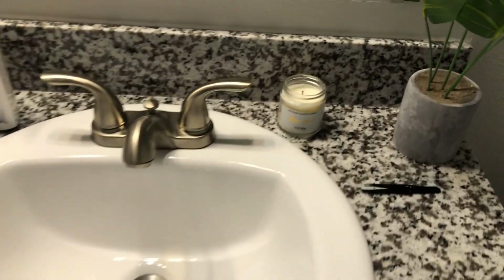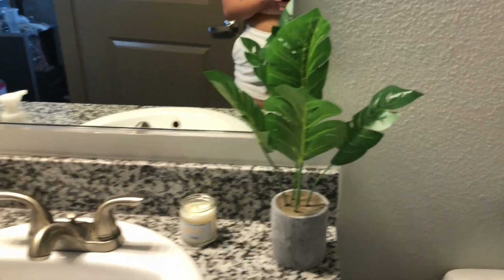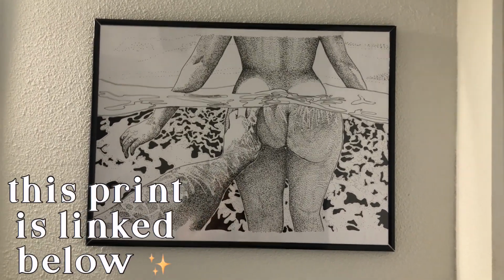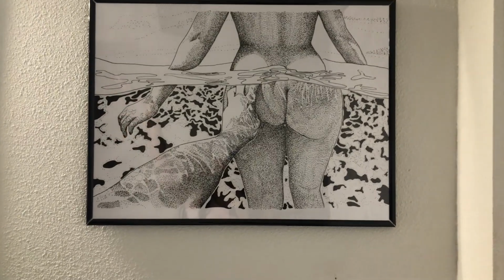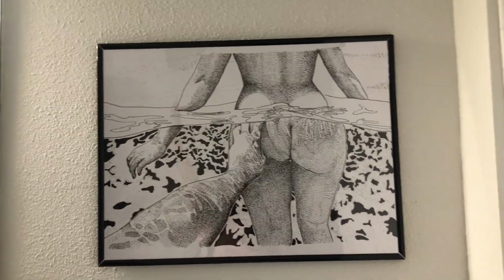Here I am, and then my sink. I have a cute little candle out right now, and then that really cute fake plant I got from Five Below. Above here is my Society6 little print. That's a butt, and somebody's grabbing it. I think it's so cute, and I just really love the wall art, and I just love the vibe for the bathroom.